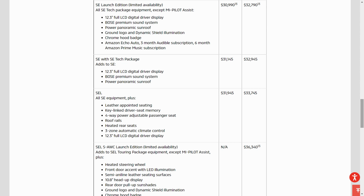Top of the line is the SCL, which gets you basically everything from the SC without the technology package. So you're going to get leather-appointed seating, memory seats, an adjustable passenger seat, roof rails, heated rear seats, 3-zone automatic climate control, and that 12.3-inch LCD driver display, and that's going to be $31,945. Personally, I would do the SC with the technology package before I do the SEL.